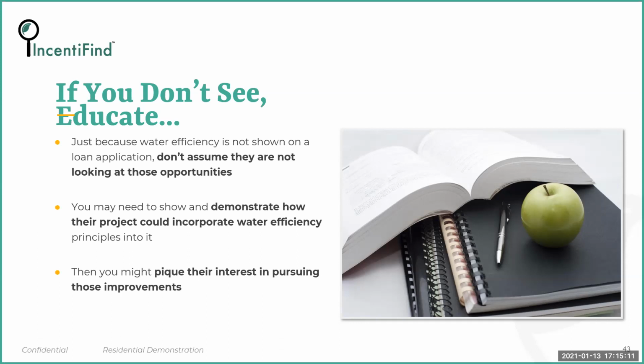All this together means you'll become more of a subject matter expert, able to determine where project opportunities could incorporate these kinds of improvements. And if you don't see it, you have the opportunity to educate them to incorporate those improvements into the project, which may increase the size of the project and the size of the loan you might be able to provide them.